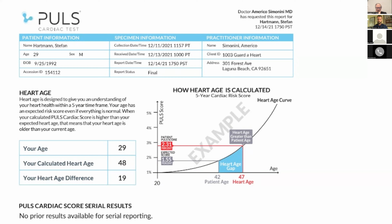You'll see that her expected score is 1.55%. And yet when we did her pulse score, it's 2.31%. So all we do with this is say, how old would you be to have that as your expected score? And she would be 47, so there's a 5-year gap there, okay? But since we're in a 5-year time frame, once you get above 50, the curve goes up real fast, and you'll see a lot of patients above 80 or around 80. The good news is that if you make slight improvements, it comes down real fast.